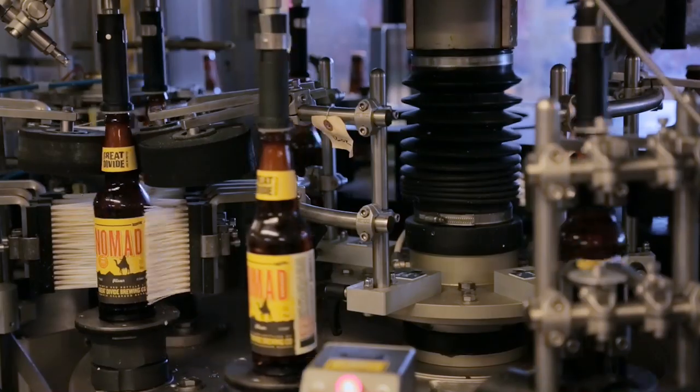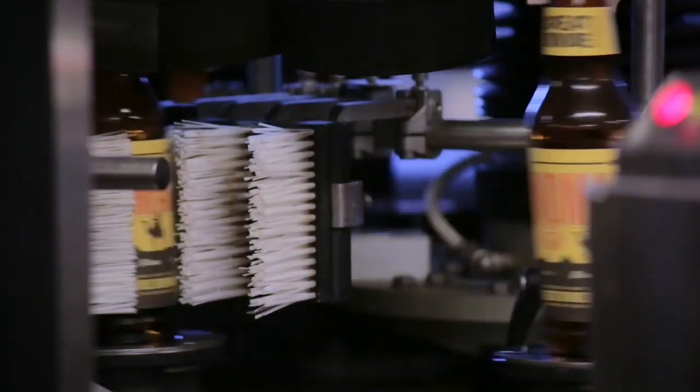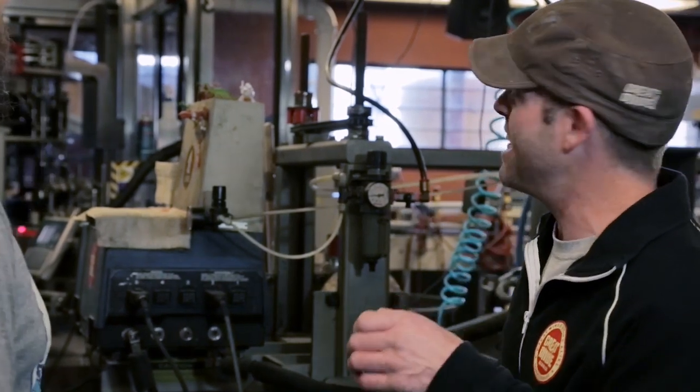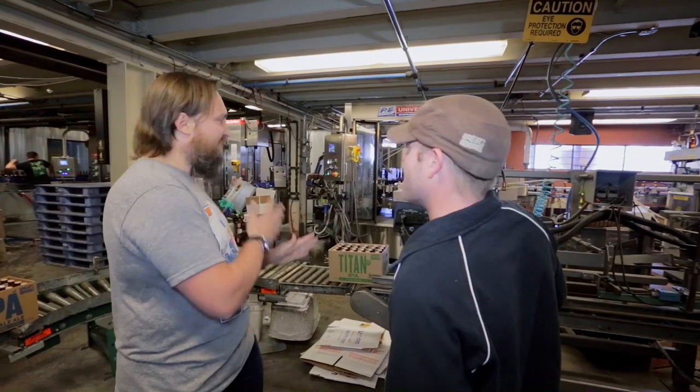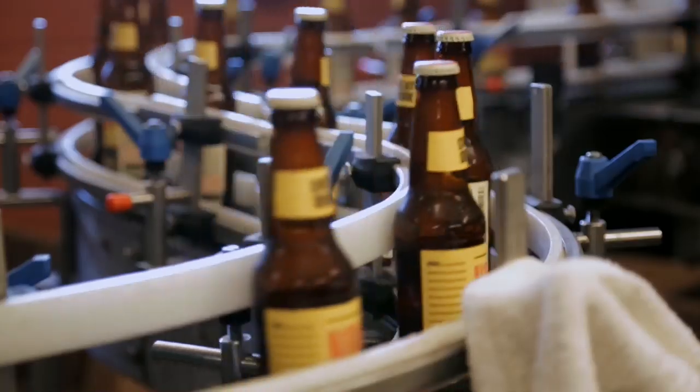From there, it's going to go to the labeler. As you can see, before the labeler, they're just plain bottles. After, we've got labeled beer bottles. Like magic. It puts on the body label and a neck label. It's really cool, actually. It seems to be like a little brush kind of smoothing it on there. Exactly. From there, the bottles are going to collect over here.